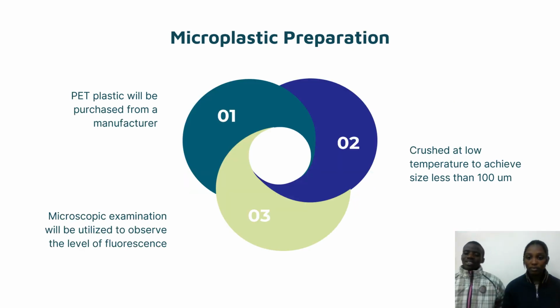Now that we have made our bioreporter, which is made of GFP-PETase enzyme complex in an E. coli cell, now Nadine, how will we test that our bioreporter formed is efficient on microplastics? Yes, so since it will work on microplastics, as you said, we have to first prepare the microplastic. So we will have to purchase it from a manufacturer. We know that it comes from a usual plastic.